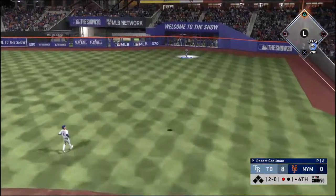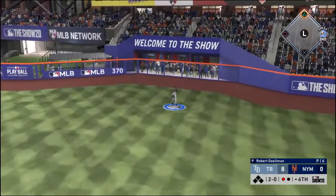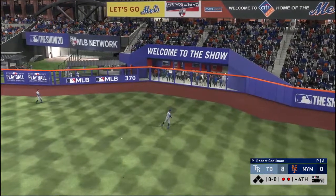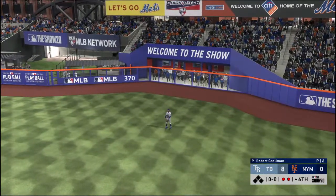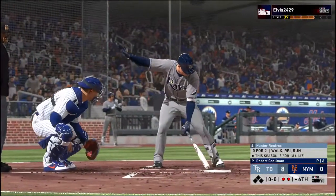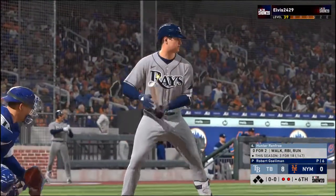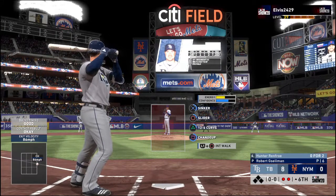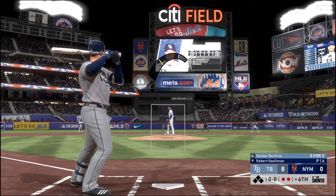Skied into straightaway right. Settling under it is Marisnick for out number 2. Next will be the cleanup hitter, Hunter Renfroe. 0 for 2 with a run batted in for him thus far. First pitch of the at-bat.